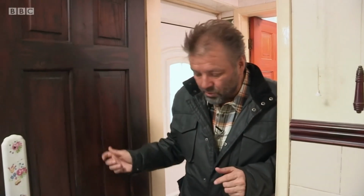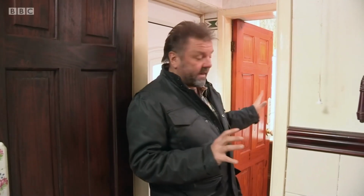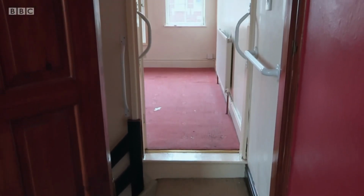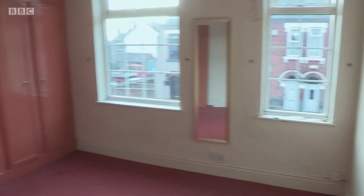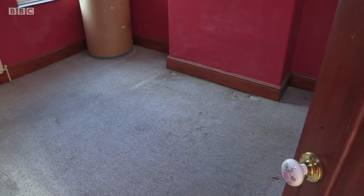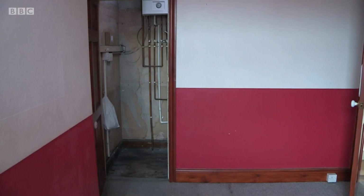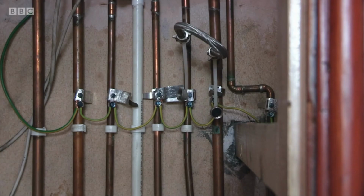It all wants a bit of updating. I mean, you come in here, it's all this dark wood units that just don't work. You spend a bit of money here, sort out the kitchen, and just bring this place up to scratch. Upstairs, there are two good-sized bedrooms, one to the front and one to the back. There's what looks like a new boiler in the back bedroom, so perhaps that water damage downstairs was caused by the old one.